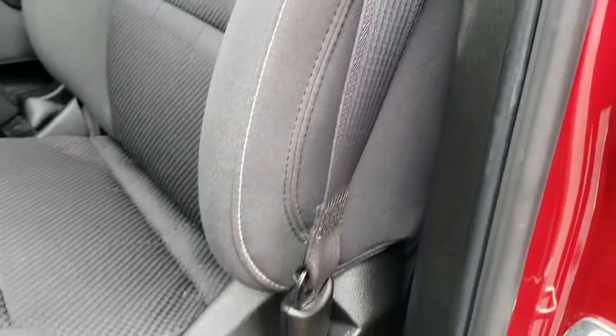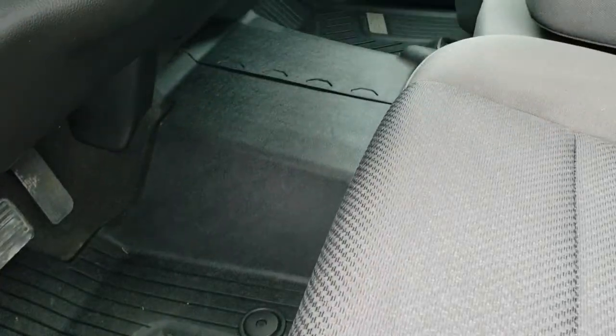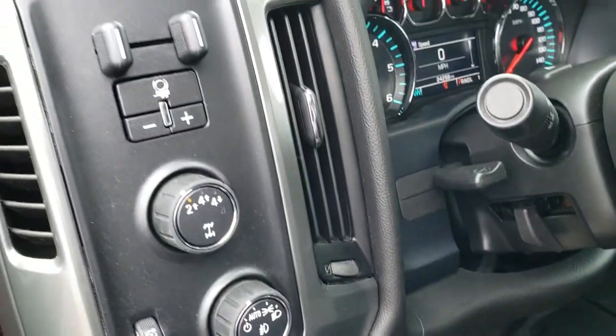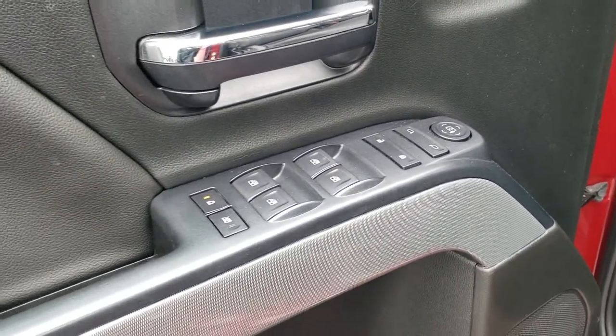There are no rips, there are no tears on the seats. Comes with the all-weather floor mats that go over the hump and lock up. Power driver's seat, turned out four-wheel drive, auto headlamps, and factory brake controller. Over here you have your power windows, power locks, and power mirrors.